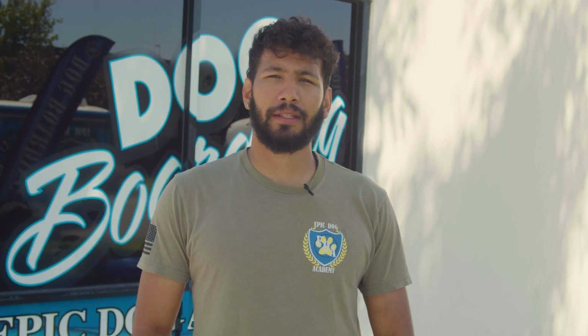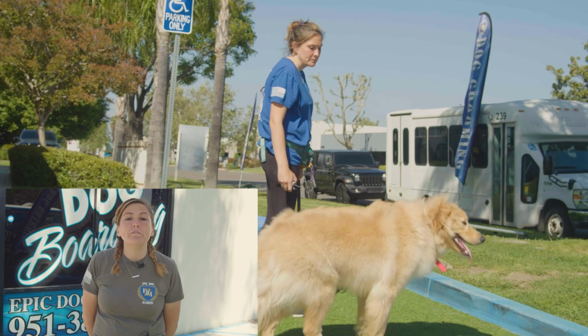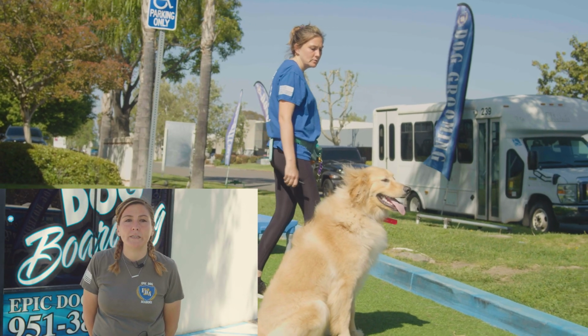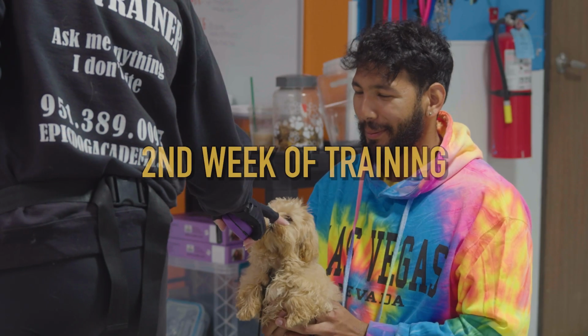What we're going to do, following on from this, is keep adding the 3Ds, meaning distance, duration, and distraction. He has mostly all of the commands already down, and he's such a happy dog. Next week we're going to be working on distance and duration for all the dogs. I'm very excited to see how they start off the second week. Stay tuned.